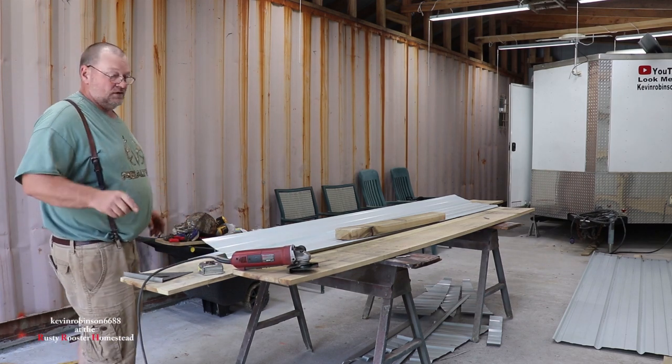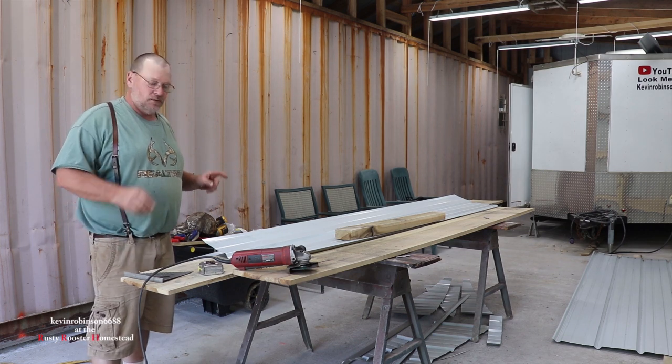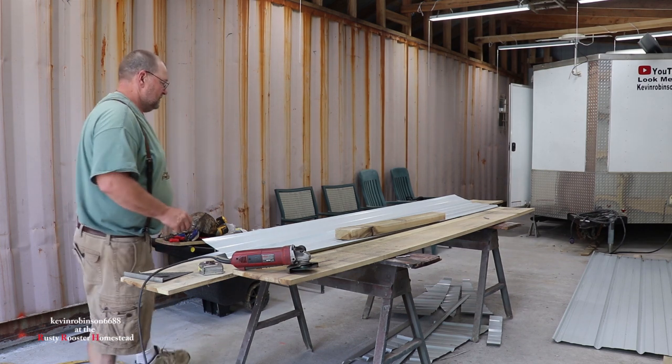This is the first piece for the second door. We're gonna go ahead and see if it fits, and then we'll get on the next piece.